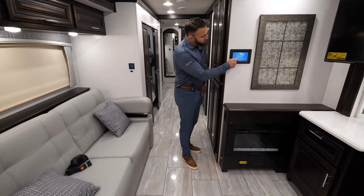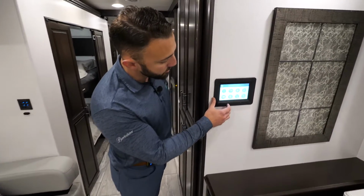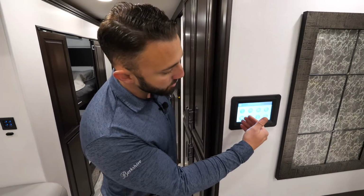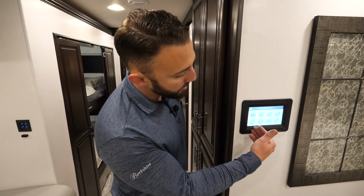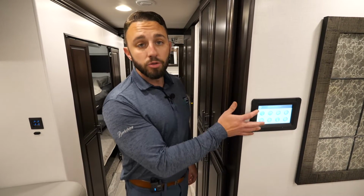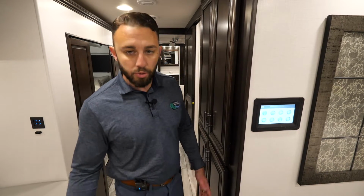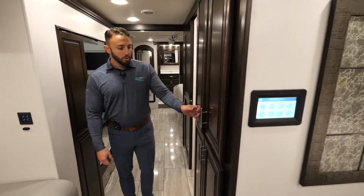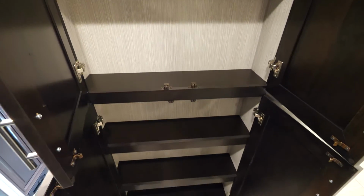You're going to have your nice control system here for your Precision Circuits multiplex system. This is where you're going to be able to put your slide outs in and out, your lights, check your battery levels, adjust your thermostat, all that good stuff. And you can also do all this from your phone with the Precision Circuits app. So it's pretty cool in that aspect. Moving back into the center galley area, good storage here for you as well, top and bottom.